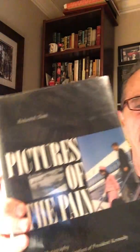The last book I just wanted to show you real quick was another one by Richard Trask, Pictures of the Pain. You might be able to get a used copy of this. It's a really large book, over 600 pages. There are a lot of photos in here not normally seen.